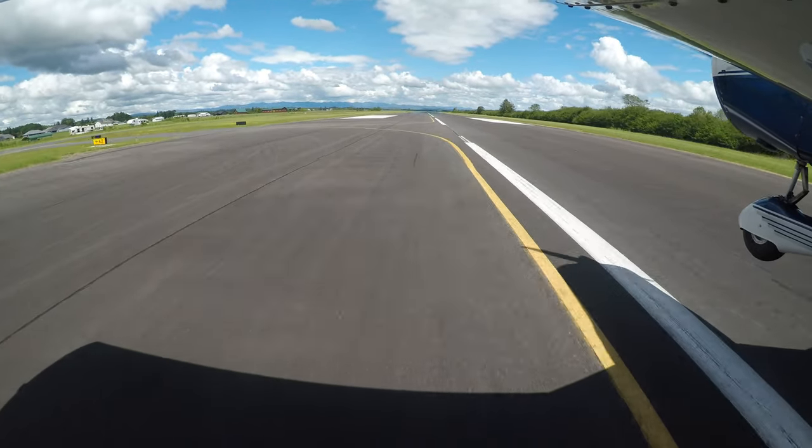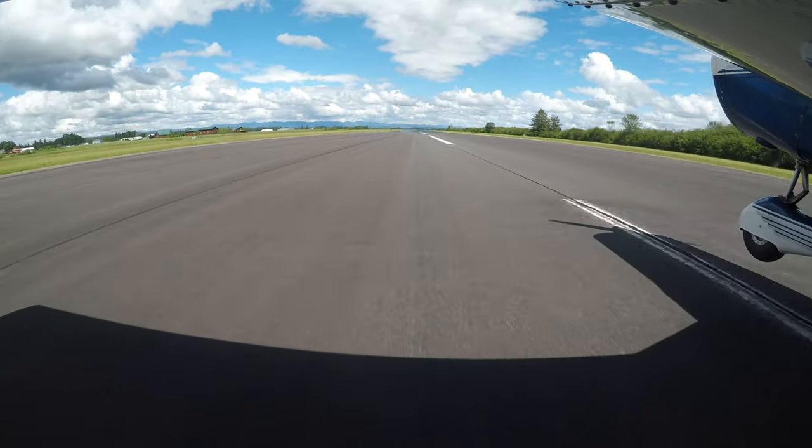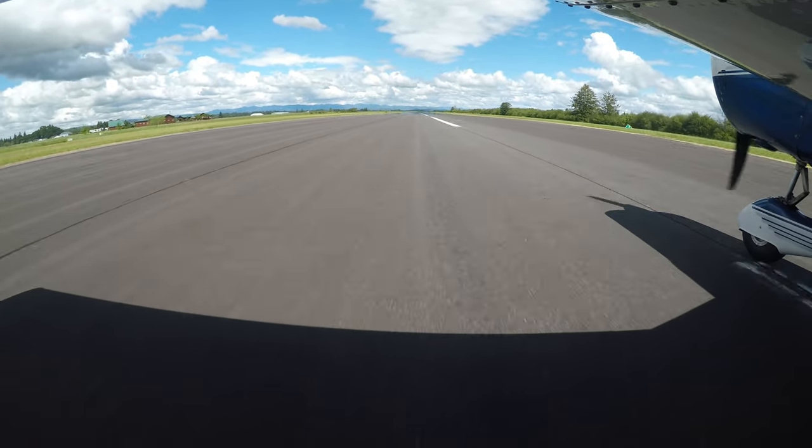Traffic, blue and white commuter, scratch that, blue and white jump plane, 7 miles to the north at 8,000. I'm at 10,000 for parachute operations, Toledo.